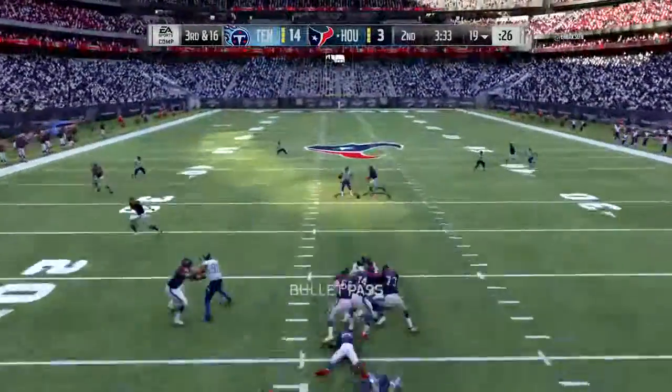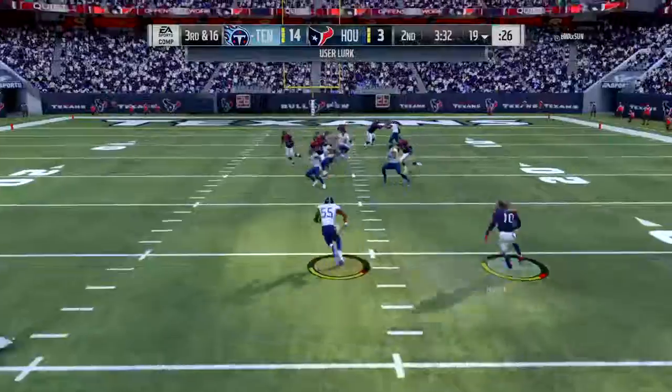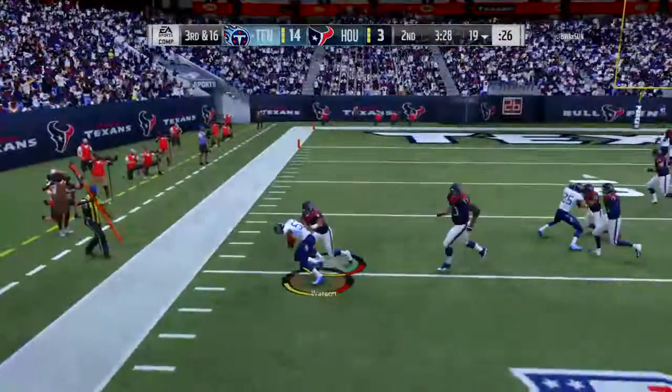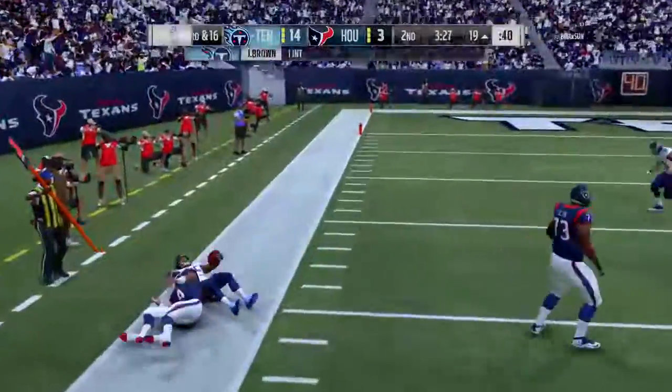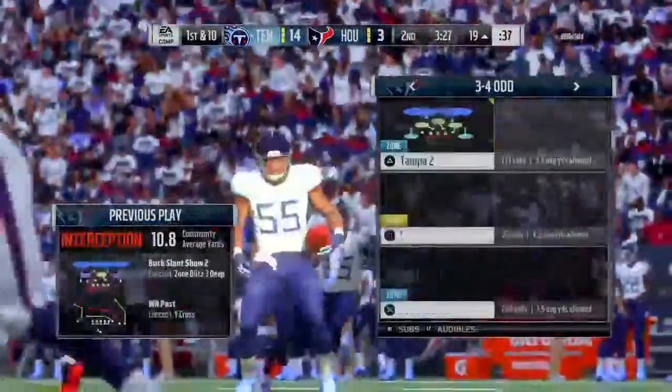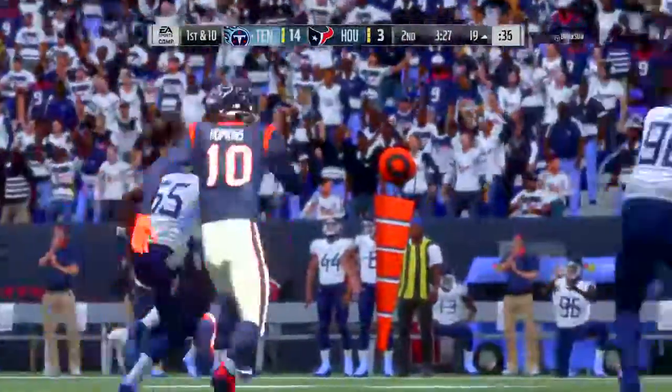Here's Watson. Trying to force it to Hopkins, and it's intercepted. Picked off at about the 31. And he'll take this back down inside the 20. That interception sets them up beautifully already in the red zone.